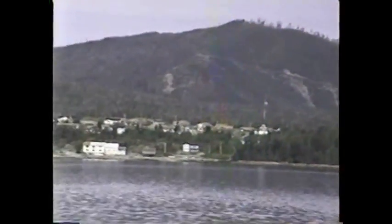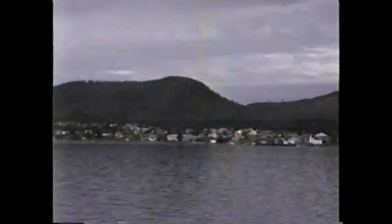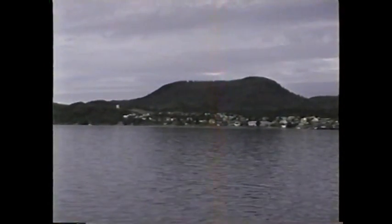Slow at Bella Bella. You can see the town there in the background, Waglisla, I guess it's called now. Running on one engine here, and our mechanic is flying in at 11:30, and we're going to have her all underway again here, chop chop, and on our way again to town.